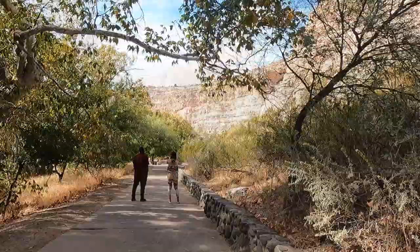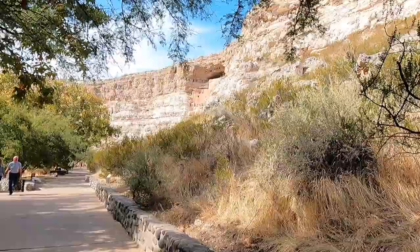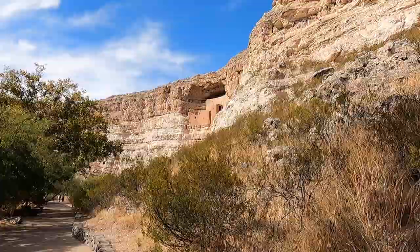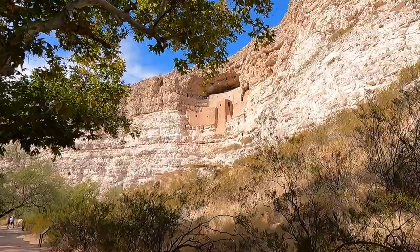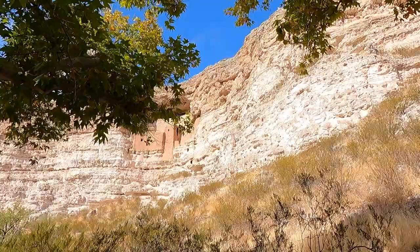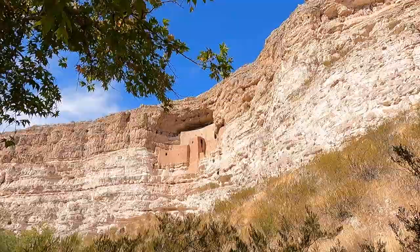Wow, there it is. Check it out. Look. Built right into that mountainside. Look at that rock. Goodness. People lived in that thing. Oh my goodness. Look at all the holes where other people lived. My goodness. Wow, look at that. And no, you can't fly a drone here.